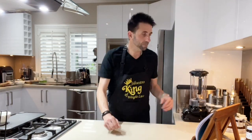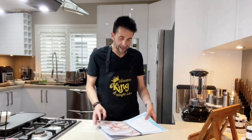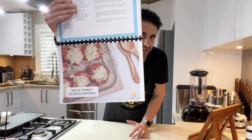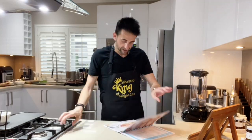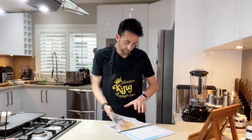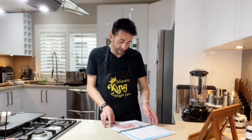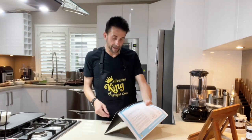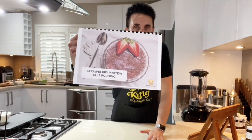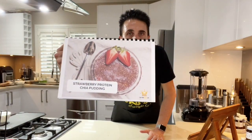So the second part, I'll just pull out. That's how the capsicums are supposed to look, which I'm pretty sure will look even better. So the next one we want to do, just going through my, here we go. We are making a strawberry protein chia pudding.